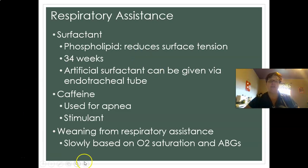The other thing that you need to know or remember if you are working with a baby on oxygen therapy, no matter which form of oxygen therapy, is that we wean them very slowly and we wean them according to their numbers. So we watch their O2 saturation levels on the pulse ox. Sometimes they might even draw arterial blood gases to look very specifically at O2 levels and CO2 levels before weaning settings on the ventilator or the nasal CPAP, or decreasing the concentration and flow rates on the nasal cannula and the oxygen.